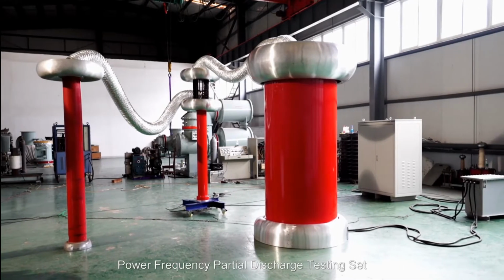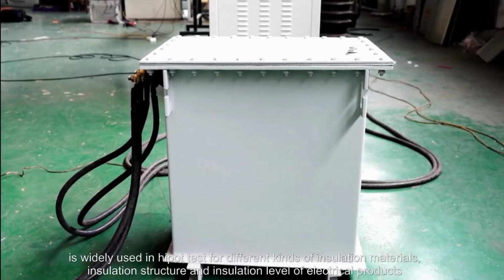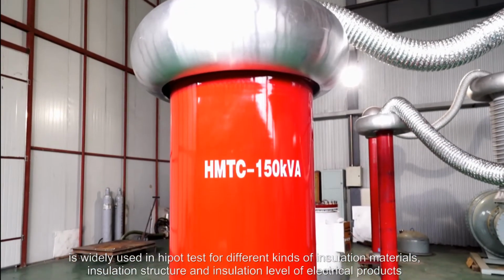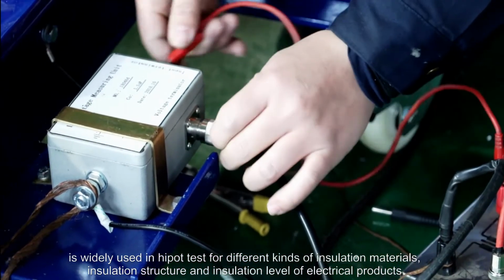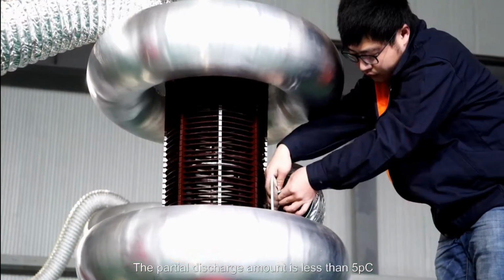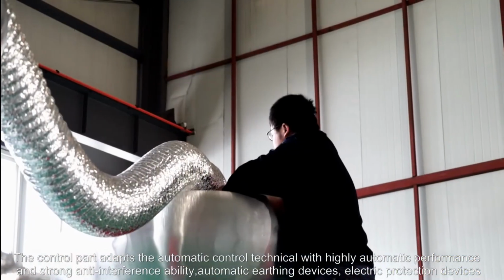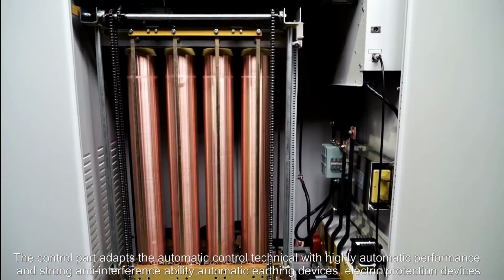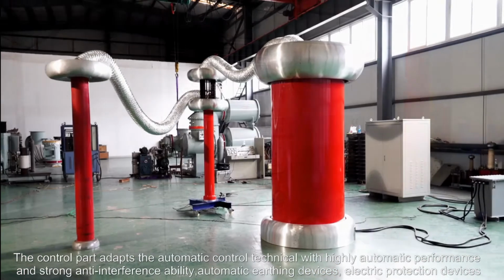Power frequency partial discharge testing set is widely used in hipot tests for different kinds of insulation materials, insulation structure, and insulation level of electrical products. The partial discharge amount is less than 5 PC. The control part adopts automatic control technique with highly automatic performance and strong anti-interference ability, with automatic opening devices, electrical protection devices.